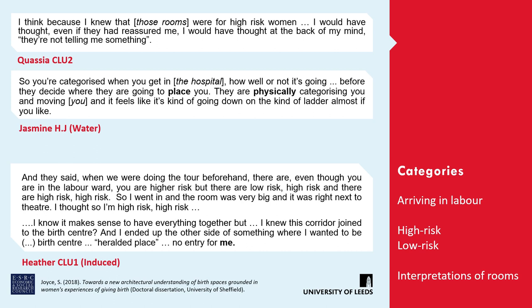Then when women were re-exposed to these spaces during labour, they applied their knowledge of the rooms and made interpretations of how they would labour even without any input from a midwife. Women were particularly concerned about just being in a medical room. So Kwasia's quote about she was in a home from home room, which she was very pleased about, but she thinks about if she'd been in a medical room, there would have been something in the back of her mind saying that something was not right, even if she'd been reassured by staff.